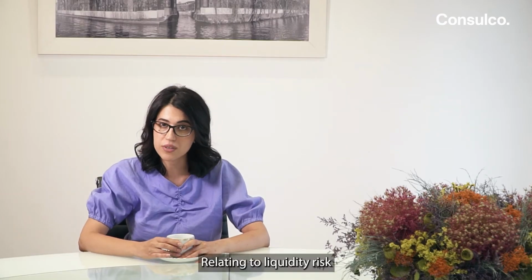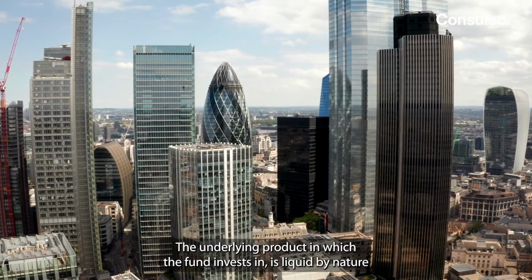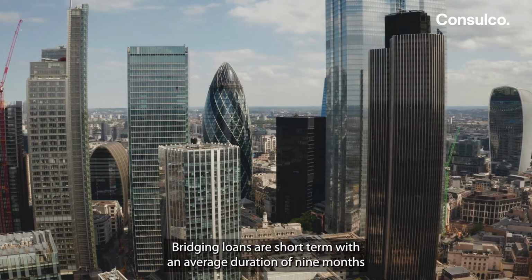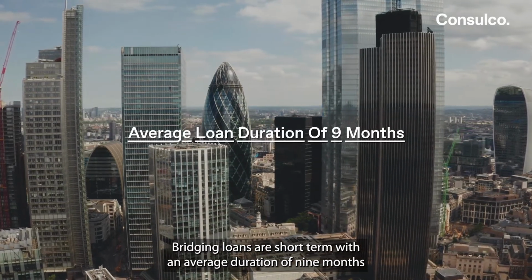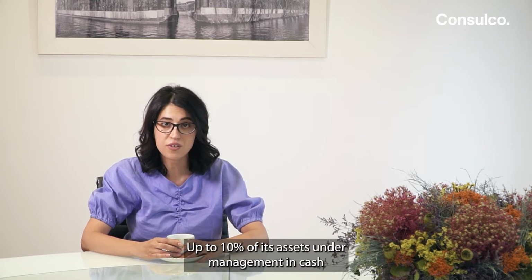Relating to liquidity risk, the underlying product in which the fund invests is liquid by nature. Bridging loans are short-term with an average duration of 9 months. Also, the fund may maintain at any point in time up to 10% of its assets under management in cash.